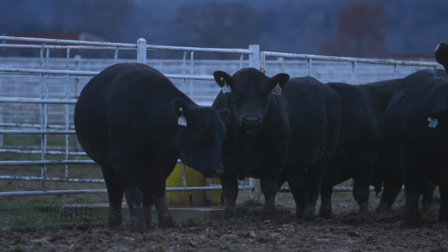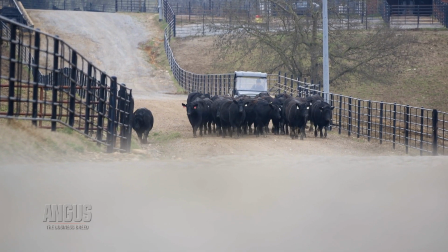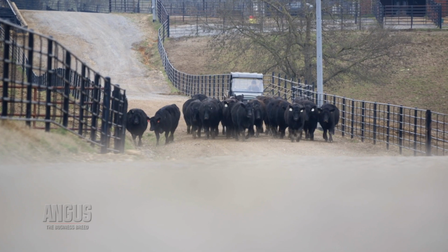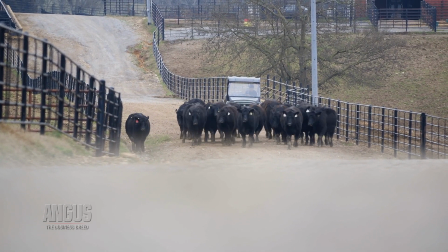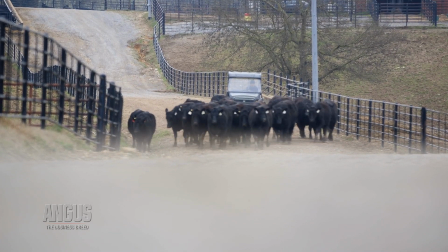As we look at what the impact of efficiency is on our industry, we know that as we move forward feeding the growing population in the world, we're going to have to become more efficient. We're going to have to produce more units of output on a limited number of inputs. And so, as we select for efficiency, now granted, this efficiency is based on intake of a concentrate.